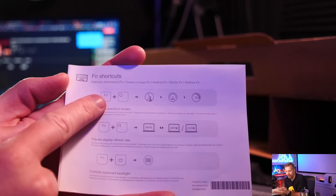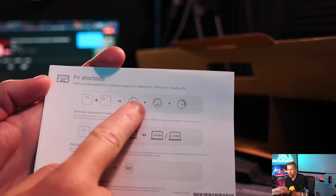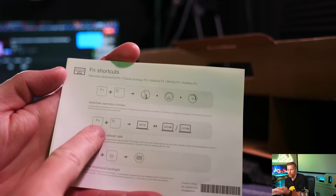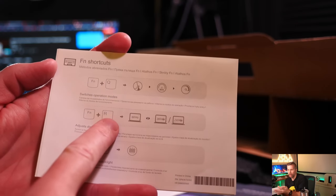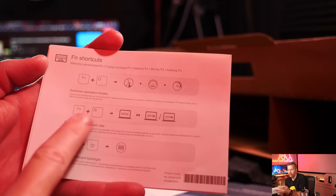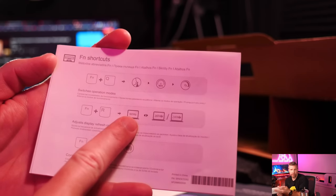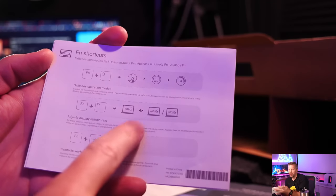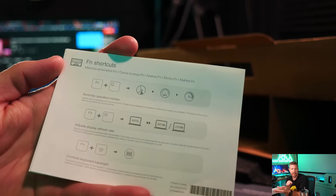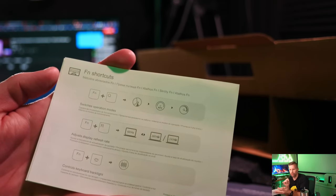And here's something very important. If you use the FN plus Q button, you can change the different power modes of the Legion laptop, which is great. You can also use FN plus R to change the refresh rate of the display. So you can go down to 60 Hertz for improved battery life, or jump up to 165 or 240 Hertz. And I'm not sure if this laptop has 165 Hertz or 240 Hertz yet.